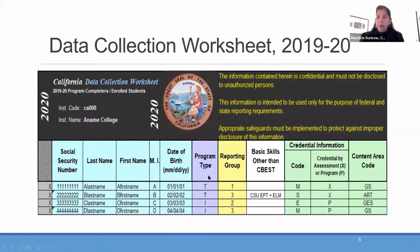Moving to the program type column, this is where you indicate if your enrolled candidates or program completers are coming through either a traditional route or an intern route or a district intern route. Moving to the yellow column, reporting group, you see 1, 2, and 3. 1 and 2 are enrolled candidates, and group 3 is program completers.